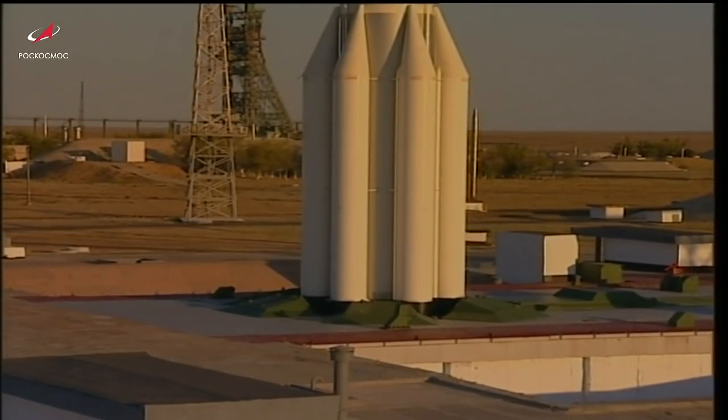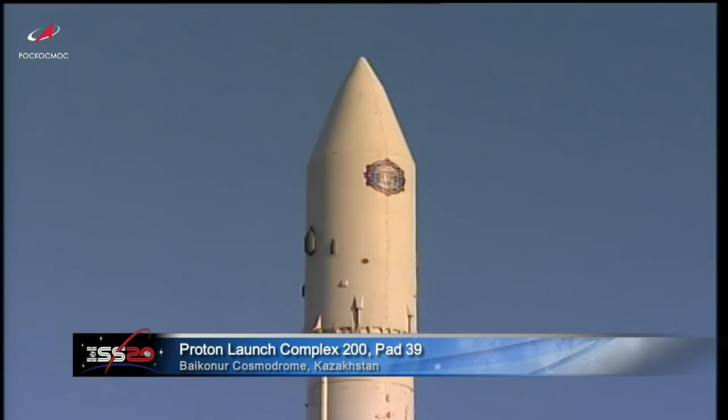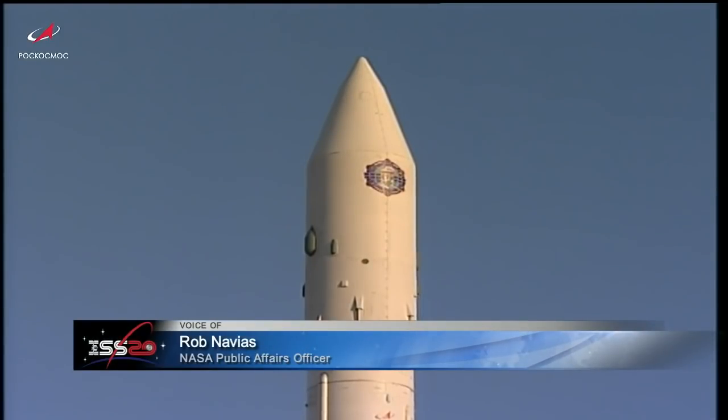On a midsummer's night in the Central Asian desert, you are looking live at Launch Pad 39 on Launch Complex 200 at the Baikonur Cosmodrome in Kazakhstan, where a 190-foot-tall Proton-M rocket stands fully fueled with unsymmetrical dimethylhydrazine and nitrogen tetroxide, ready for launch in about 28 minutes to send a new module to the International Space Station, the long-awaited launch of the Nauka Multipurpose Laboratory Module.